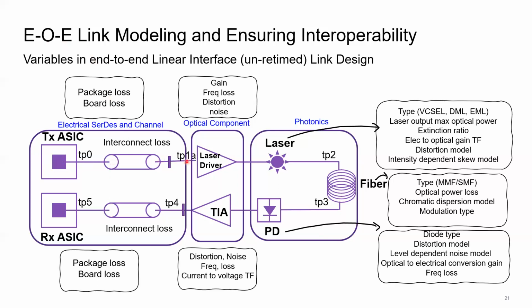So this shows the complete link that I've been trying to show: a transmitter transmits, goes through an interconnect loss or a board, and then drives the optical component, let's say a laser, and it goes through a fiber, then goes through a photodetector, the transimpedance amplifier, then the interconnect loss, it could be PCB, and then it will go to the receiver ASIC. So that's the full path we are talking about. And we need to ensure that this electro-optical-electrical interoperability is ensured.